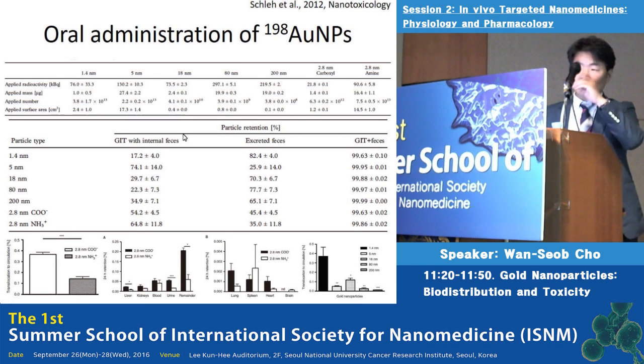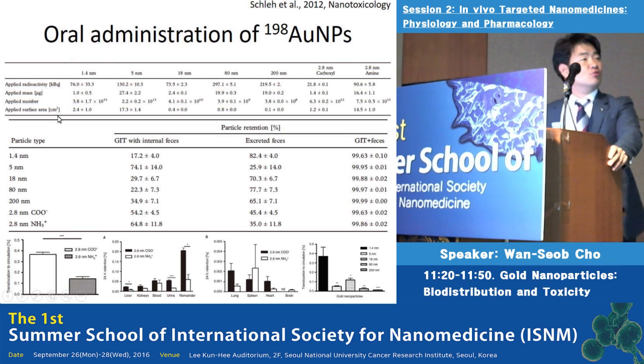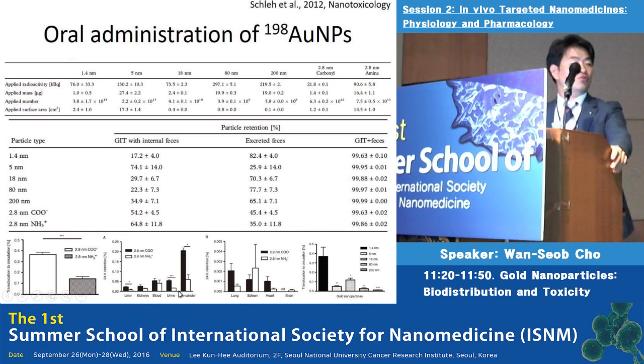And we also searched the oral administration of gold nanoparticles. This study used radioisotope gold nanoparticles, 198 gold nanoparticles, and fed them orally using very different kinds of gold nanoparticles, and found that the translocation to circulation is very limited, less than 0.5%. So it is very difficult to enter into the systemic circulation, and the retention in organs is also very limited. So via oral administration, gold nanoparticles have very limited entry into the systemic circulation.